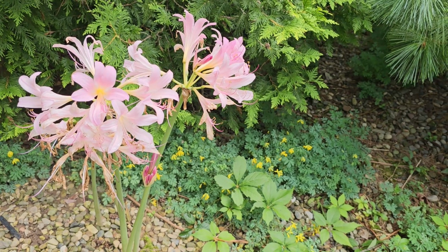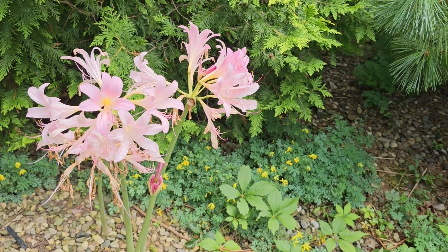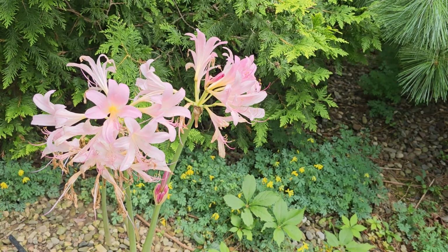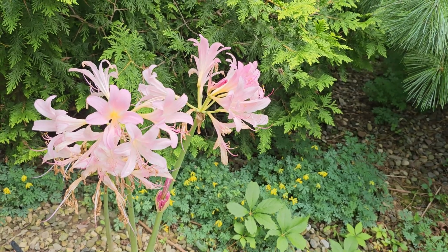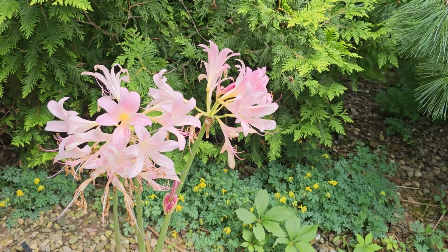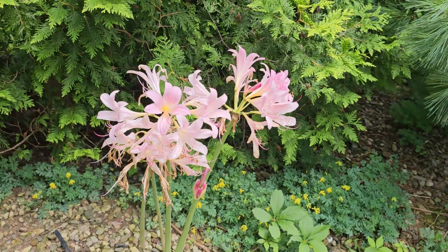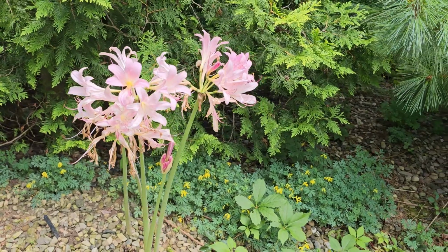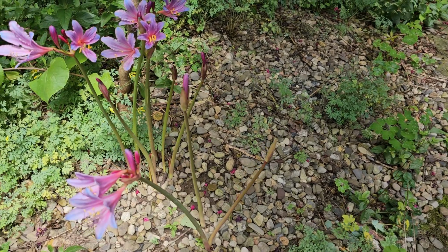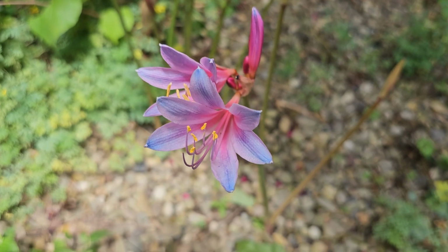Now, this is lycoris, and the lycoris was just getting ready to bloom when I left home 2 weeks ago. I said to my husband, be sure to take pictures, which I'm sure he did not. But I knew exactly what this was. It always blooms in early August for me. And Jenny's is blooming just a week or so behind mine. And these are bulb plants also, because this is a lycoris also. And it's very unusual with this beautiful blue color.